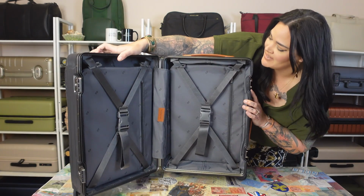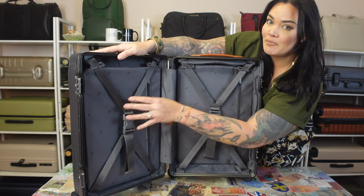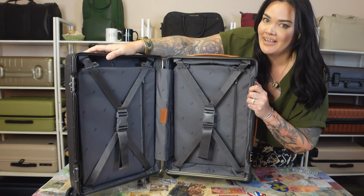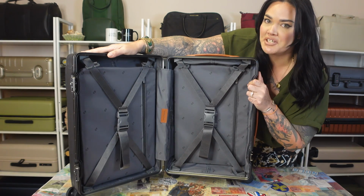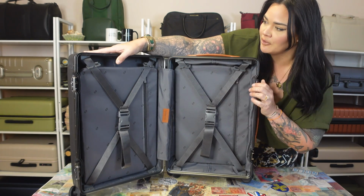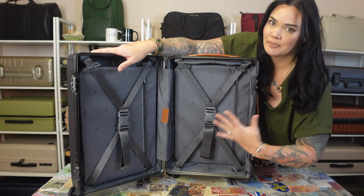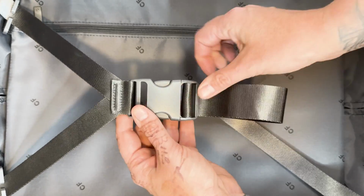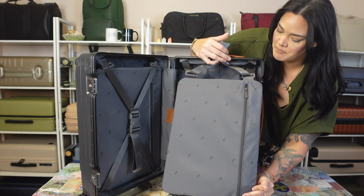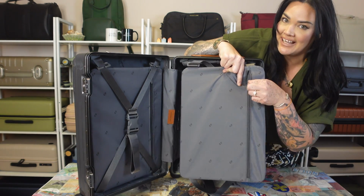So here we have the inside of the luggage, and you will see that I actually have double compression pads, and that is a choice that you can make. It's always going to come with one compression pad, and for $45 you can get an extra. Otherwise you'll just have the one, and then you will just have an X strap on the one side. And these are nice heavy duty buckles. So let's go ahead and undo it. And here's the compression pad. So it does have your YKK zipper, and you can put things in that pad.